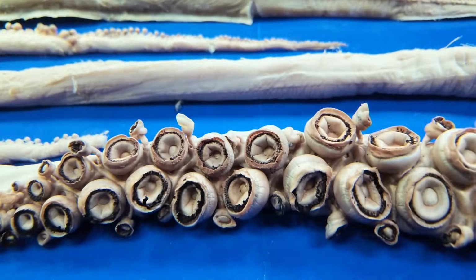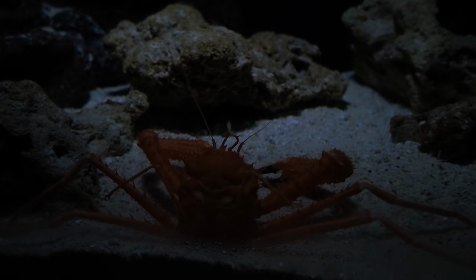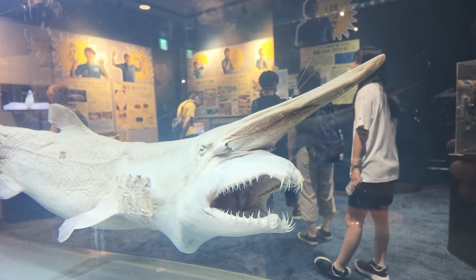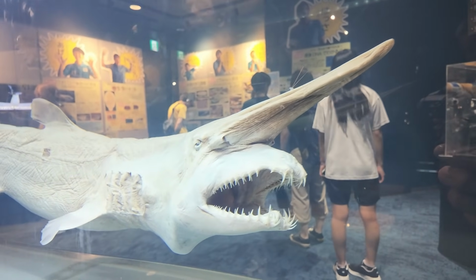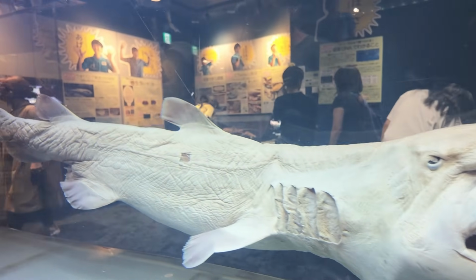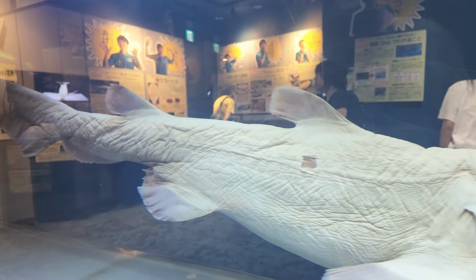We also have some creatures from very deep down in the depths. And then we have the goblin shark. It lives at depths of 200 meters, so it's difficult to observe and research them. So there are many mysteries surrounding this one. But what makes this really fascinating is that jaw. When the shark attacks its prey, the jaw can actually shoot forward out of the head incredibly quickly, almost like a slingshot.